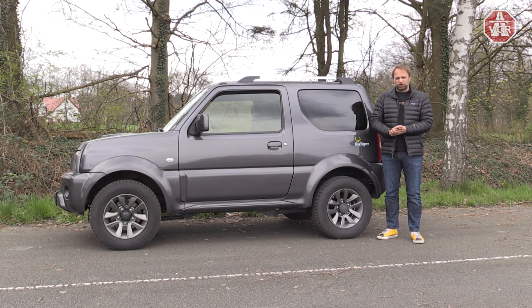Suzuki is naming all their light off-road Jeeps Jimny in Japan, but in Europe they started with another name. Their first lightweight Jeep was introduced in 1968 in Japan. In Europe it took them 10 more years until 1978, and they introduced the LJ80, a lightweight Jeep just like this with a soft top and all the cool guys.